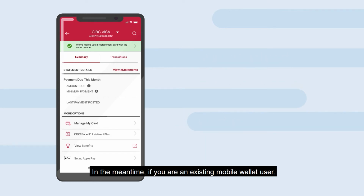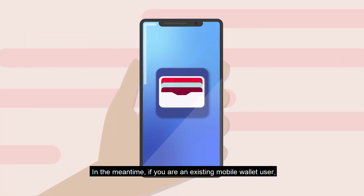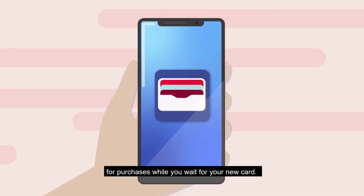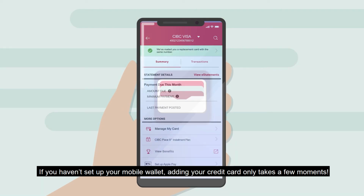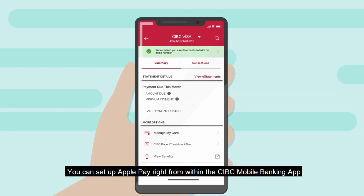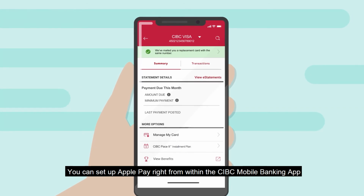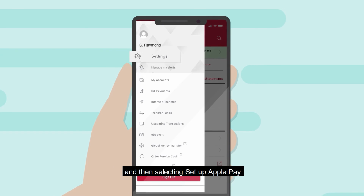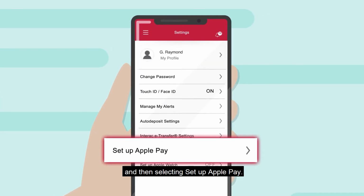In the meantime, if you are an existing mobile wallet user, you can continue to use your mobile wallet on your phone for purchases while you wait for your new card. If you haven't set up your mobile wallet, adding your credit card only takes a few moments. You can set up Apple Pay right from within the CIBC Mobile Banking app by clicking Settings from your main menu and then selecting Set up Apple Pay.